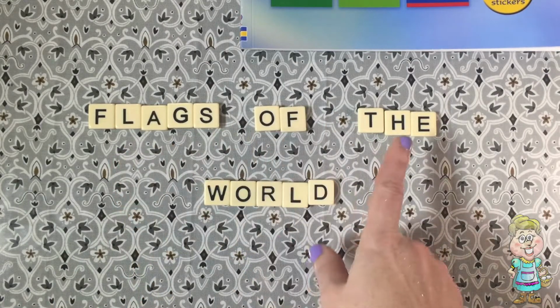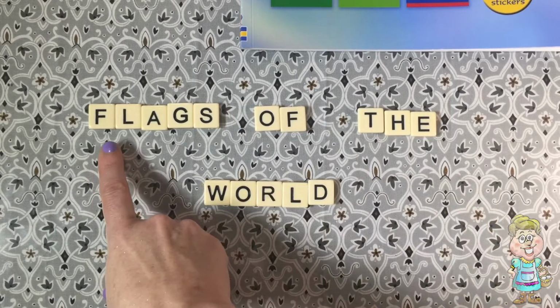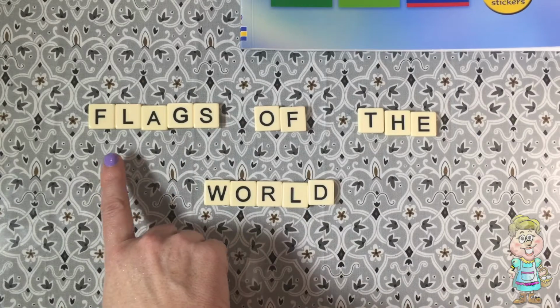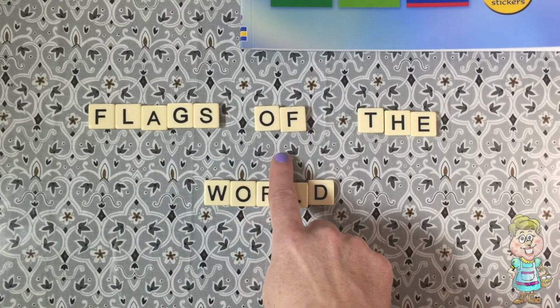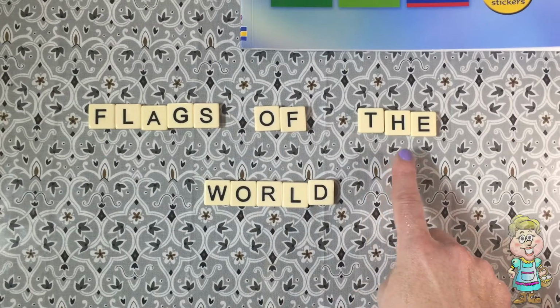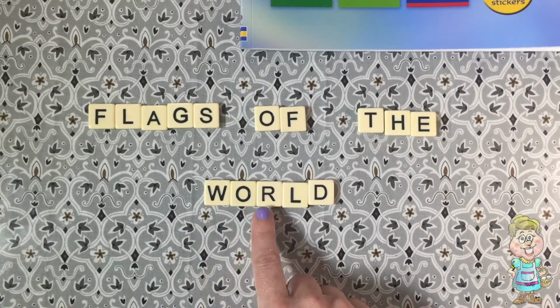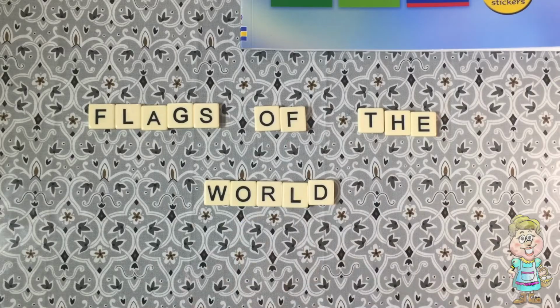This is 4 words, and this is going to tell us what we'll talk about today. F-L-A-G-S spells flags. O-F spells of. T-H-E spells the. And W-O-R-L-D spells world. Flags of the world. That's what we're going to talk about today.